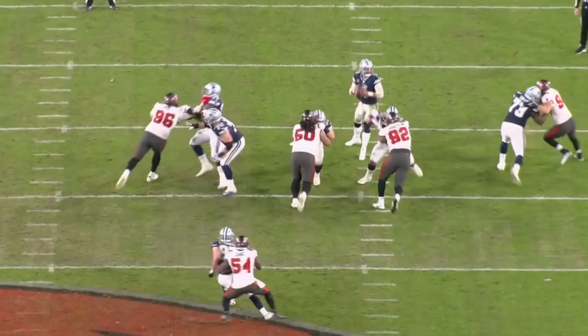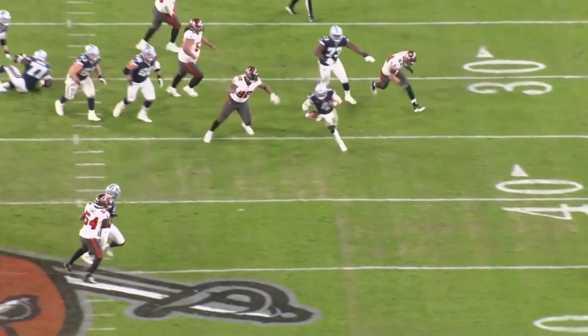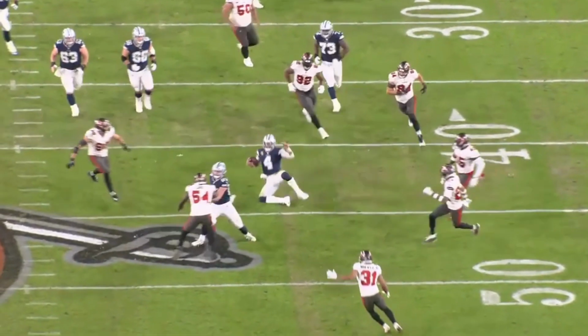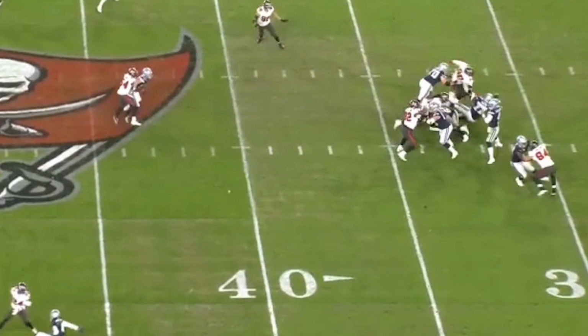So instead, Prescott is able to pull the ball down halfway through his motion, change his mind, and escape through the running lane in front of him for a 6-yard gain. It avoids a major turnover, it avoids a negative play, and it keeps the offense on track to stay ahead of the down and distance.